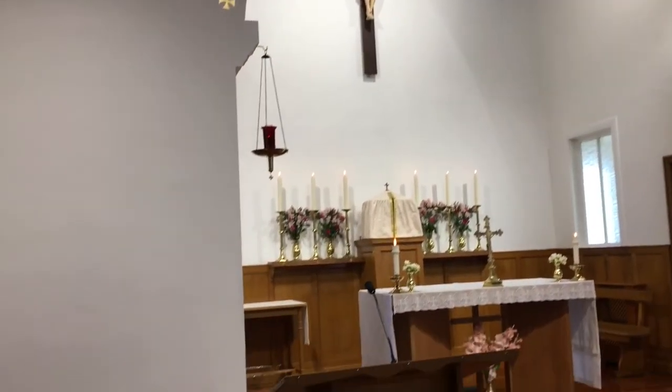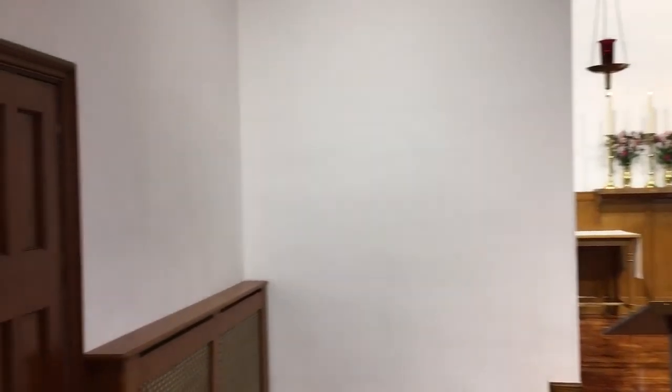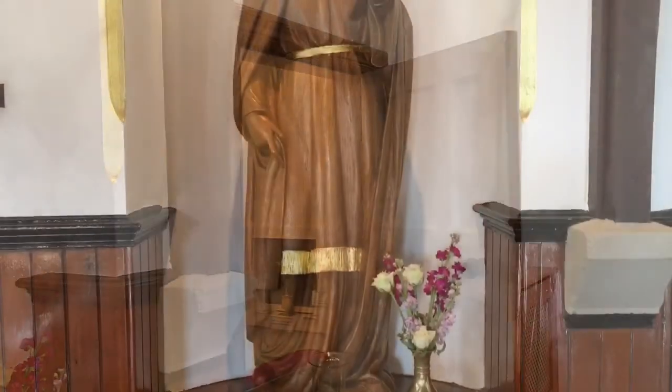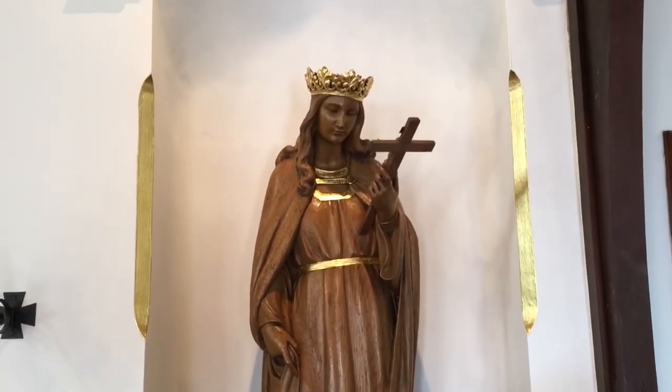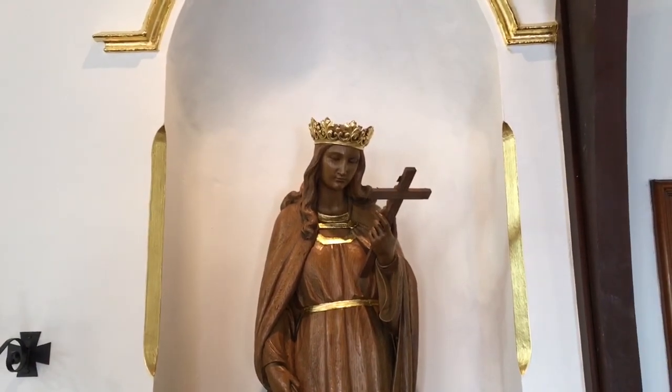To the left of the sanctuary is the confessional. Here the sacrament of penance is administered. Catholics have always venerated those holy men and women who have gone before us and are now with our Lord in heaven. We ask the saints to intercede for us.